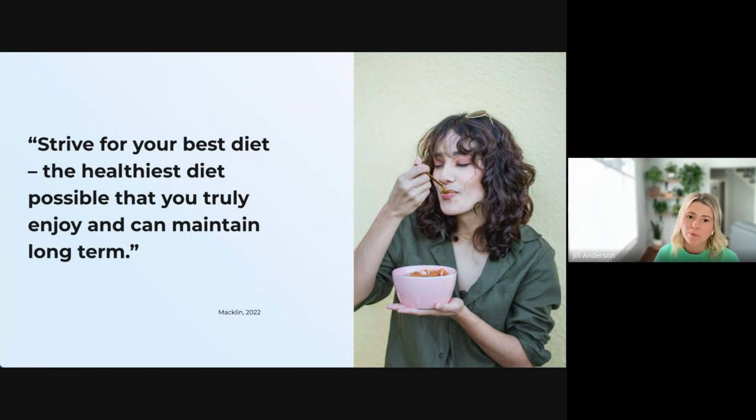So I'd like to just wrap up with a quote from a Canadian physician who has done great research in the area of obesity medicine and weight management. So strive for your best diet, the healthiest diet possible that you truly enjoy and can maintain long term.